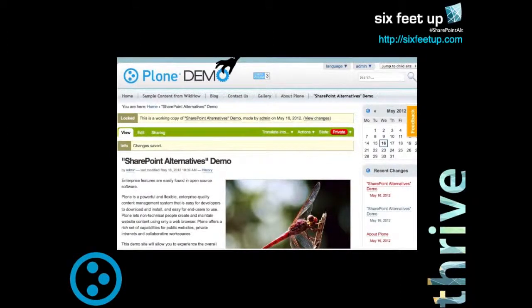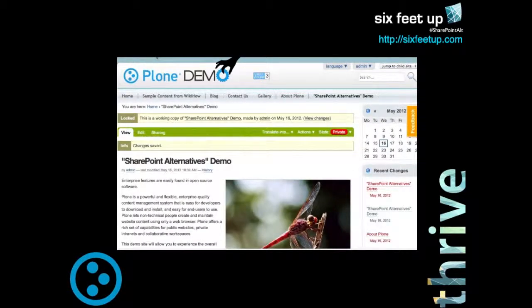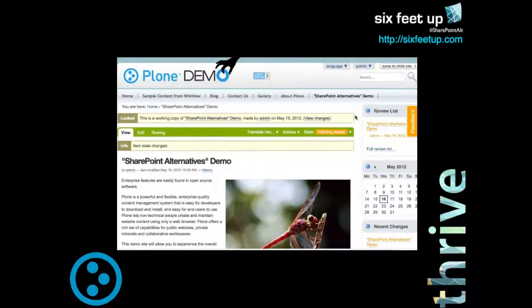If I go over to an anonymous view of the site and I refresh this page, you'll see that the published version of this page is still live and we don't have the new line of text. Now if we go back over to the site where I'm editing it, and we run this through our standard content publication workflow, you can see where it goes into publication preview. We get a review list portlet.